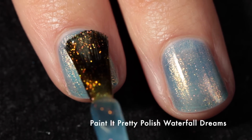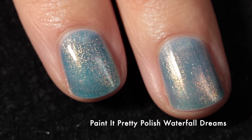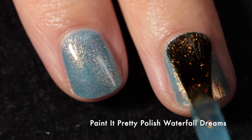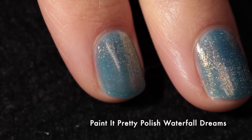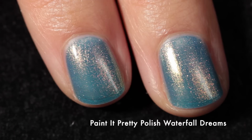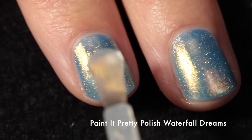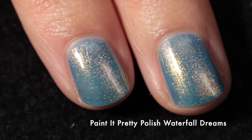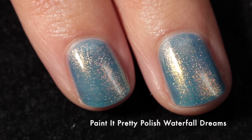And you can see that the shimmer in this one is also a very sparkly variety. And for some reason, when I saw the name of this polish, I don't know why, I thought of golden showers. I don't know. Is that gross? That's really gross, but that's what came to mind. And I don't know why now. I can't get it out of my head. But that's no disrespect to this polish. There's no shaming here.